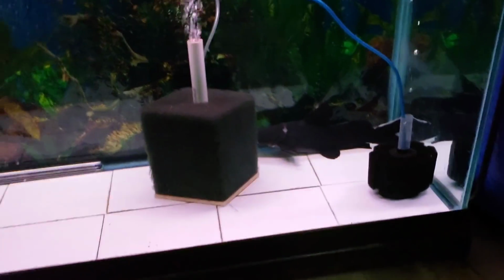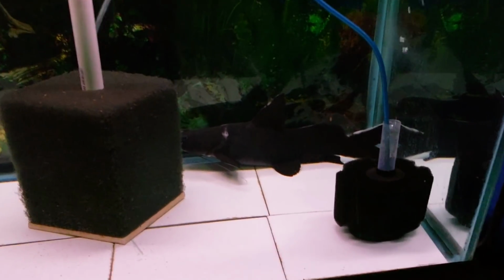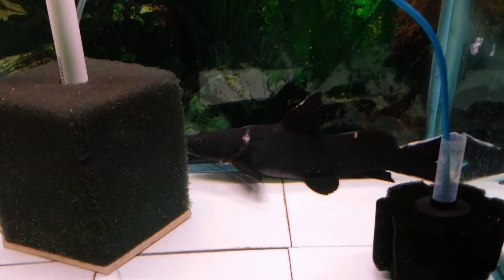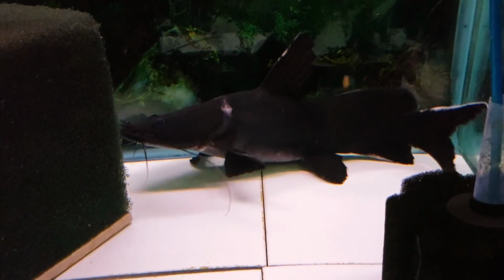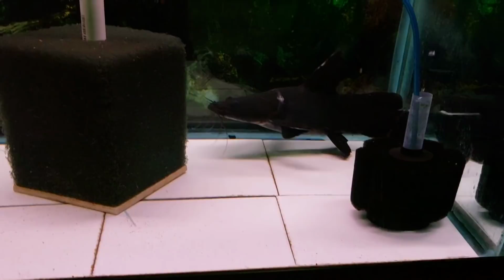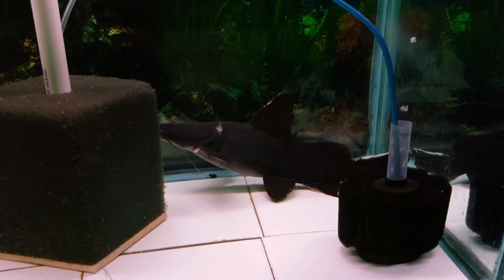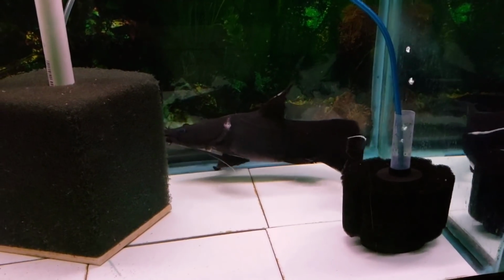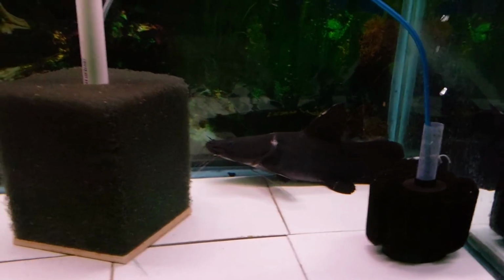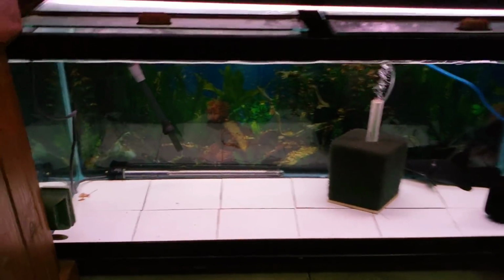Down here, we have the Hemibagrus wyckii, the black devil catfish. Now, this guy is about 12 inches long or so. He is an absolute demon. We used to be able to keep him in with other catfish and he would be fine, but now he's getting to that age to where he wants left alone. I stick my hand in this tank and he chases after it. So we can't have nothing in with this catfish whatsoever.